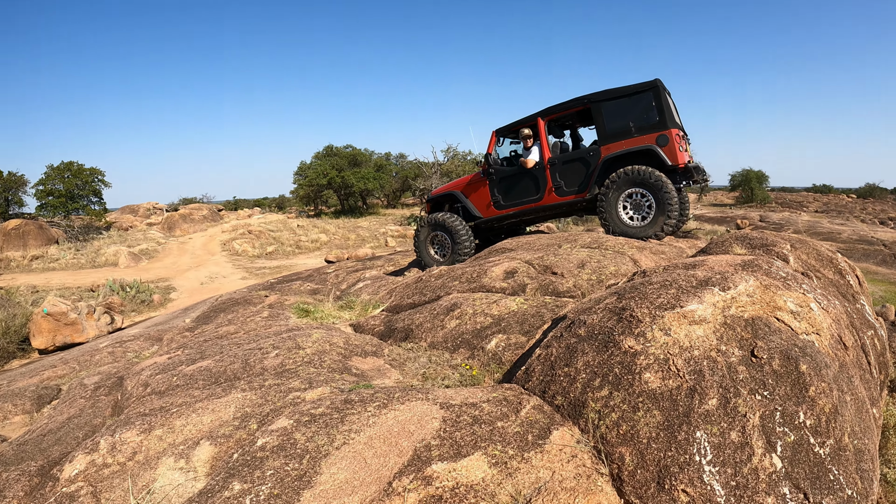3-link front, 3-link rear. She's a champ. Tops off about 75 miles an hour, but she's a champ at 75. She'll hit 80 on a downhill, pedal to the floor.